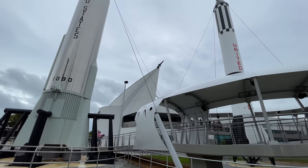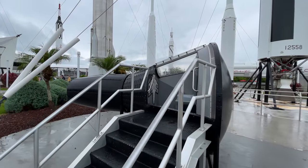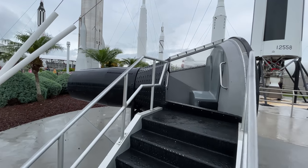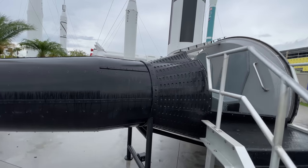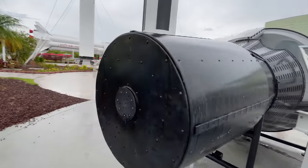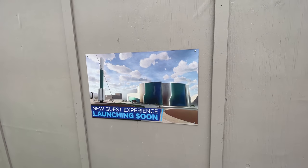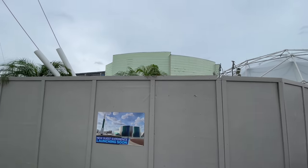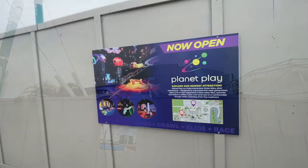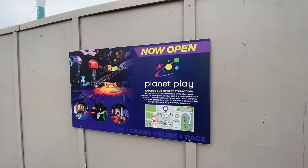And we'll go into the Astronaut Hall of Fame a little bit later. When I was here last year, all this was closed off. There wasn't anybody climbing in things. This is what that construction area will look like when it's completed back there. There is a new kid play place in here also, Planet Play. We'll see that in a little bit.